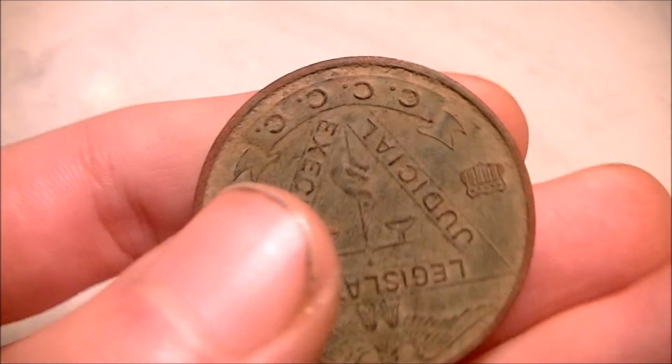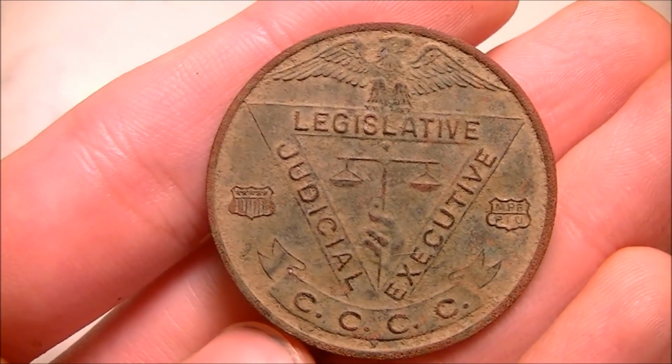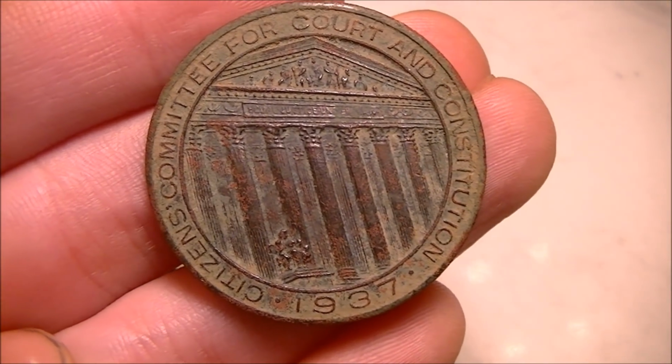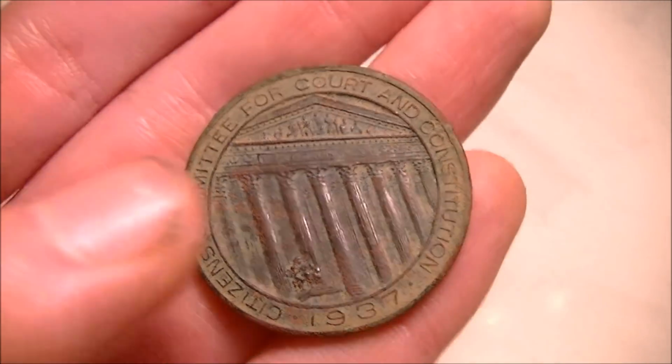But you can see here, this says Judicial, Legislative, and Executive, CCCC, which stands for Citizens Committee for Court and Constitution, and it has a date on it of 1937. So that is a really cool historical token, and I'm really happy to have that.